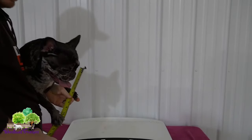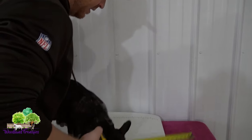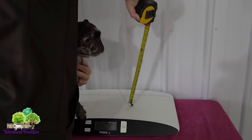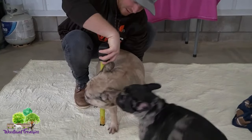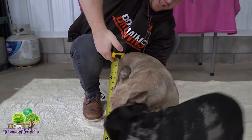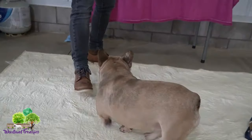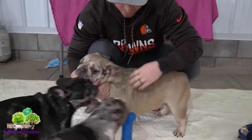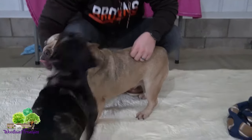Okay. Let's get the tape measure. So we're around 10 inches for Stella, to the top of the shoulder. Let's see what Pebbles is. We can do Pebbles right here. And she is more like 13 inches. Yeah, 13 inches to the top of the shoulder. So normally when you want to measure, you want to go from the ground to about the top of the shoulder right here, just to measure their height and give that reference.